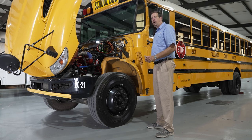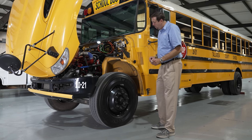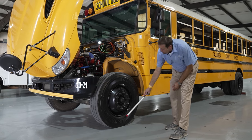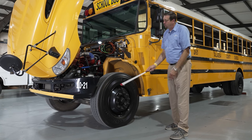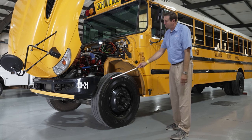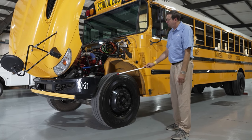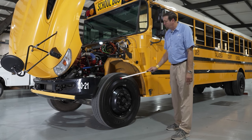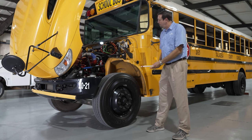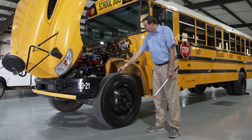Next, we're going to do the tire. We're going to do the ICD method of checking the tire. First, we will check for the inflation with a tire gauge. Second, the C, we will check the condition of the tire. Front tires have to be new tires. They cannot be recapped. The condition looks good. There's no tears, bulges, or rips in the tire. D, we're going to check the tread depth. The tread depth on the front of the bus must be 4/32.